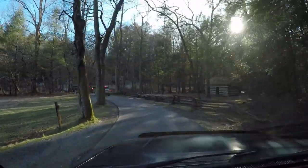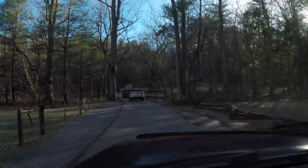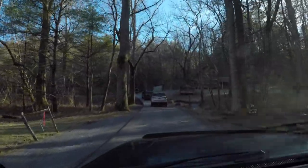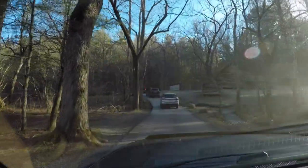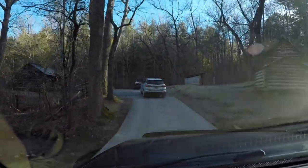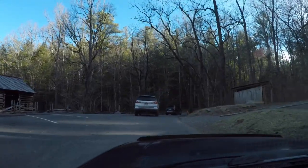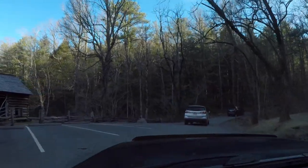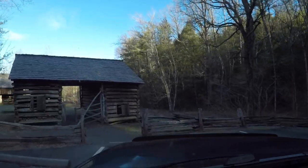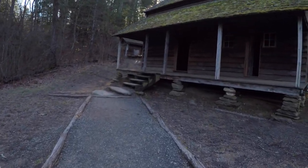So we are pulling up here at the Tipton Place, and I believe this is the second to last cabin here in Cades Cove. But let me pull over here for a minute and get situated, and we'll take a look. Alright, welcome back. So let me get this on the chest mount and we'll get started. So here we go, let's take a look.